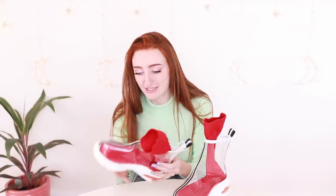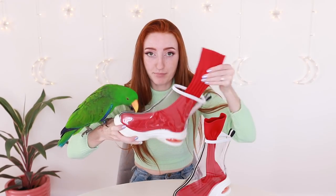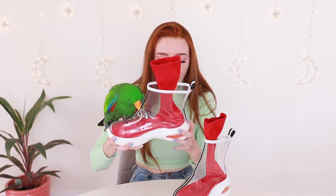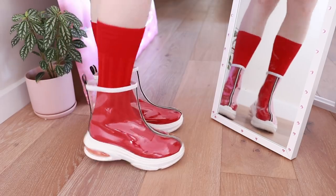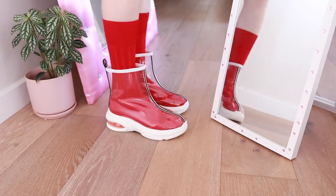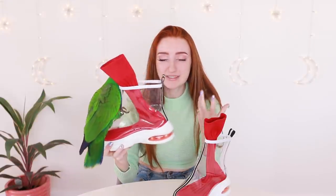Yes, those are indeed built-in socks. You probably should still wear your own socks because there is no way to remove this. This is built into them, and when you wear them, this is the strangest thing ever. They are so comfortable. These shoes actually feel like a warm hug. It's very, very strange. See how the sock is kind of like bunching up like that? It's almost like a vacuum.